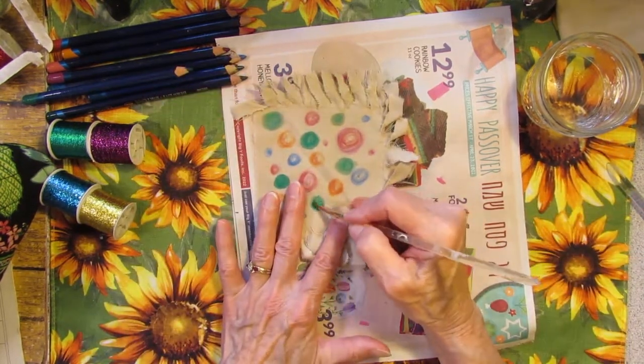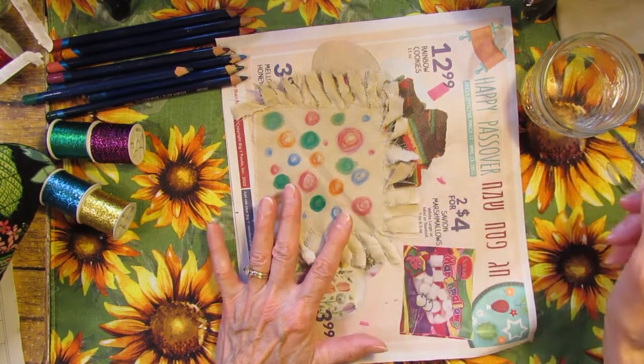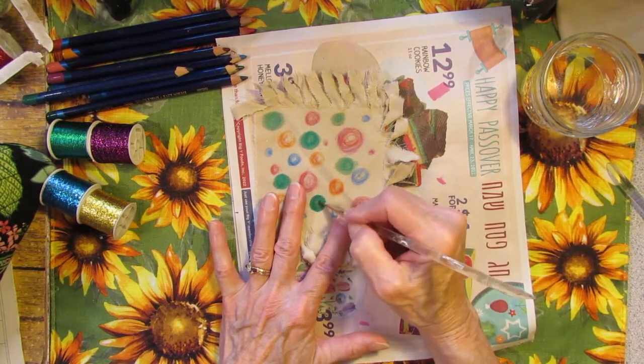Sometimes there's people playing at the flea market, like a gentleman was playing a guitar.